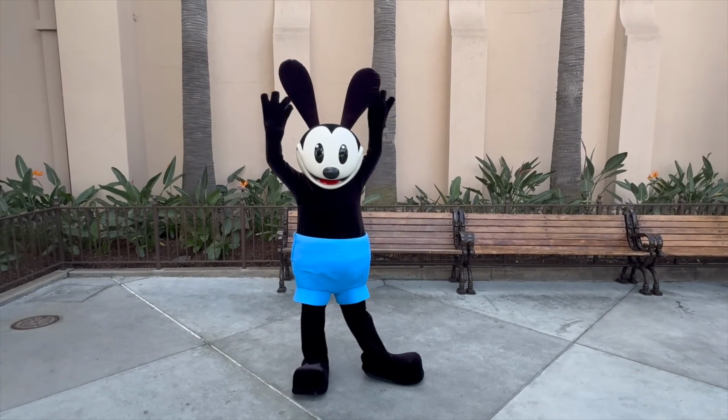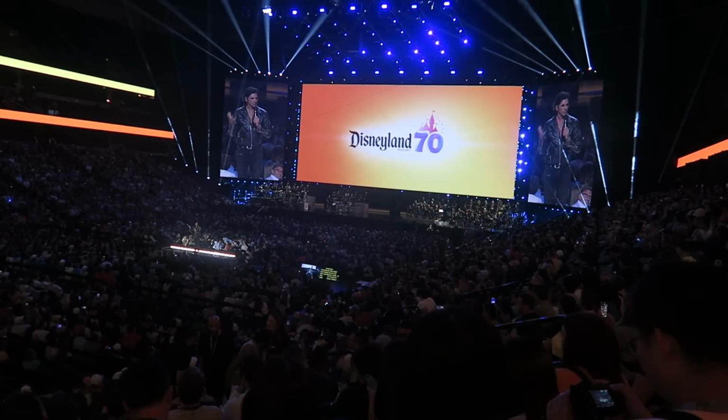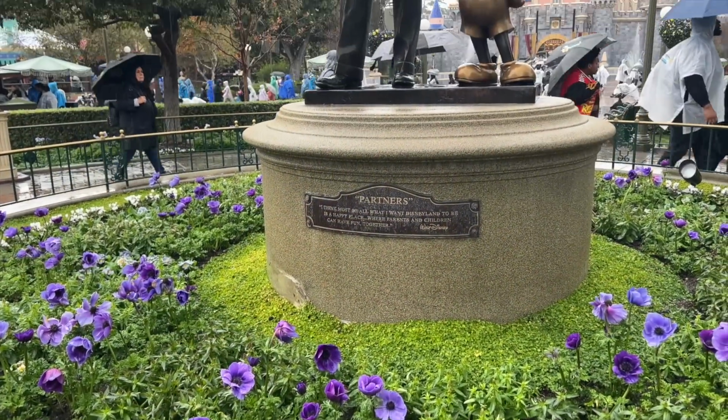Oh goodness, I gotta talk about something really important real fast that's happening in 2025 that could totally impact the way you snack around Disneyland. Disneyland will officially turn 70 on July 17th, 2025. And if I could age as gracefully as Disneyland has, I will be one happy gal.